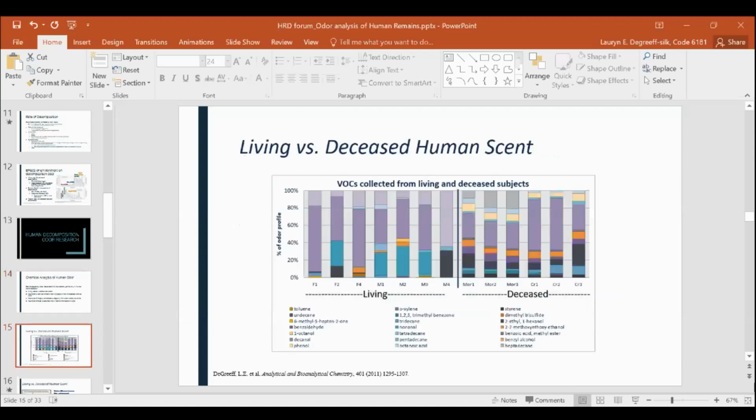So looking at assumption one, the living versus deceased. As I explained before, this is how I look at my data. Each color here is a different compound, and the size of that color bar is how much is there. The reason we do it like this is because we can very easily see a change in pattern visually. On the left, you're looking at the odor profiles from 7 different living humans.